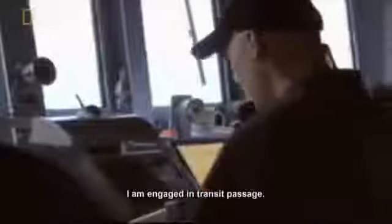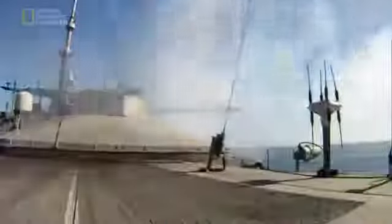Identify yourself and state your intention. I am engaged in transit passage. One grave threat is that a rogue state might close a vital waterway. With a swarm of small, fast, missile-firing boats, the LCS class can use their speed and maneuverability to effectively counter these enemies.